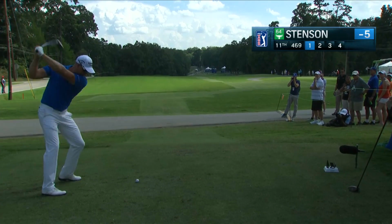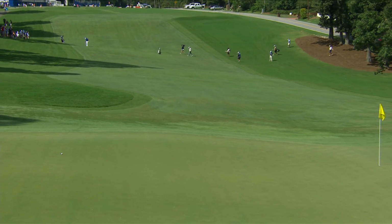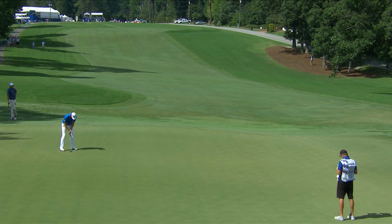So we go to 11. All right, Stenson again with that power 3-wood. He's been using it off the tee all day. I don't believe he's hit a driver yet. He hits that out there around 290. Yeah, that bank is about 7 feet below the level of the green down left, so players are doing that a lot. 30 feet right of the hole, smart shot. Perhaps starting to gain some momentum.